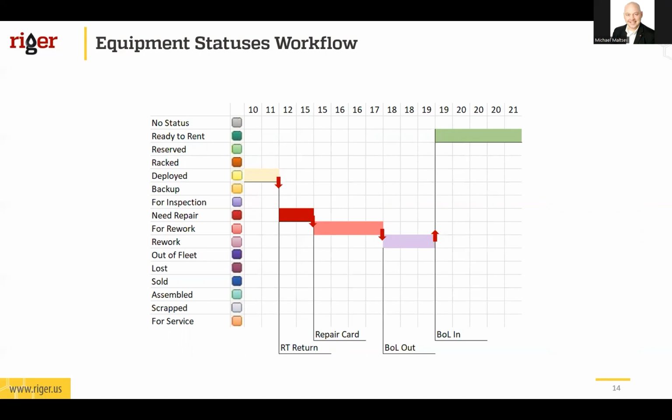Then we have, say, for example, the case when we need repair and everything goes to the repair card. And in the repair card, we realize that some of the equipment needs to go to the machine shop, the third party, and then we change status to full rework. After repairs, it waits till it will be shipped to the machine shop. As soon as we generate bill of lading out, it will change status to rework. So it means that this particular piece of equipment is under control by our vendor. And after that return, we create BOL in and change status to ready to rent.